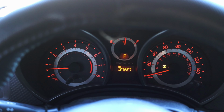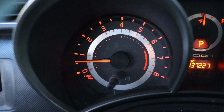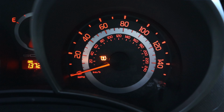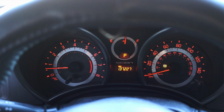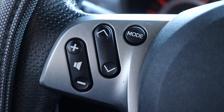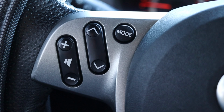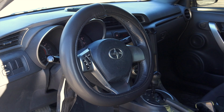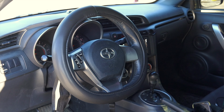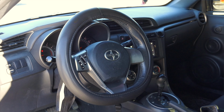Well, in front of me, I have 3 main gauge areas, if you want to call it that. On the left is my tachometer, in the center is my fuel, and on the right is my speedometer, and I do get a little digital odometer down in the center, which I quite like. Moving on to the steering wheel, a signature of Scions. It is an asymmetrical steering wheel with volume, skip track, and mode on the left, and absolutely nothing on the right. I think almost every Scion I've ever reviewed has this type of asymmetry, and it's just funny to see it over and over again.